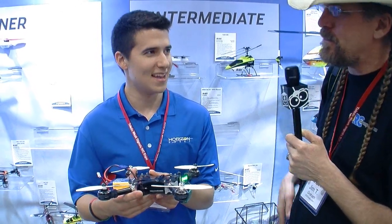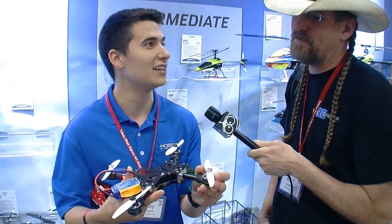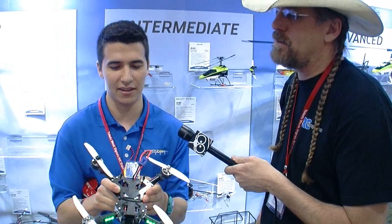Tell me about your prop nuts. I know when you're racing, nuts tend to be a problem. One thing we went with on here is self-tightening nuts. So these will never loosen up. And they look good, too. Yeah, they look excellent. You can also tell which one is which. Here we got black and silver.